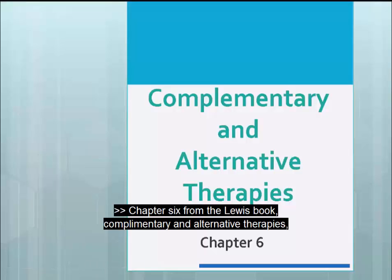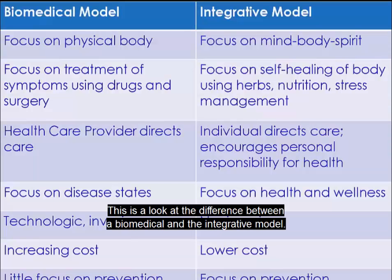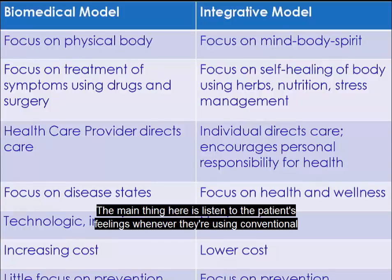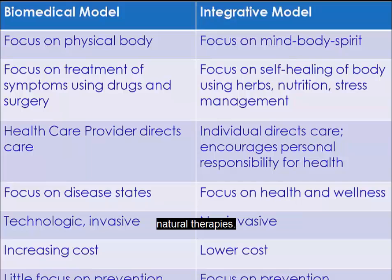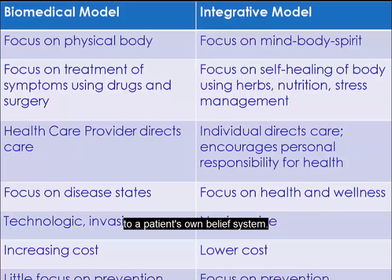Chapter 6 from the Lewis book, Complementary and Alternative Therapies, and this is a review from our lecture. This is a look at the difference between a biomedical and an integrative model. The main thing here is listen to the patient's feelings whenever they're using conventional natural therapies. If you point out that herbal therapy is not successful, it really is disrespectful to a patient's own belief system.